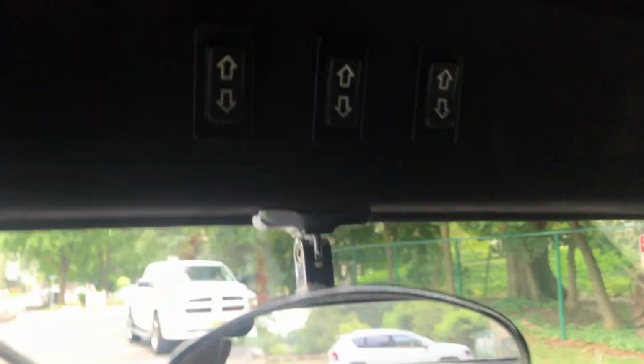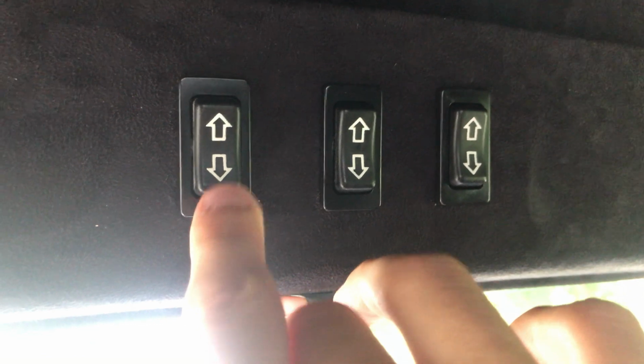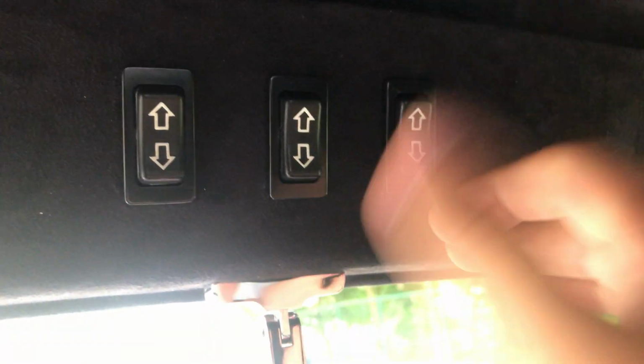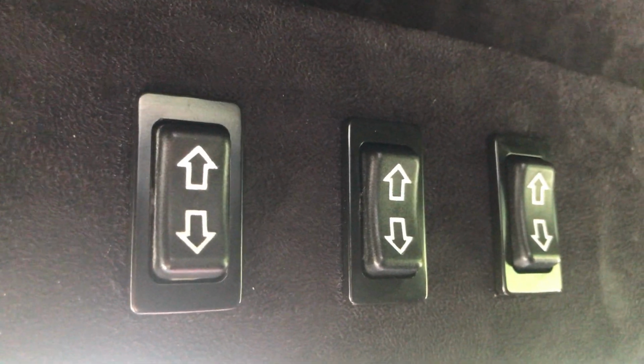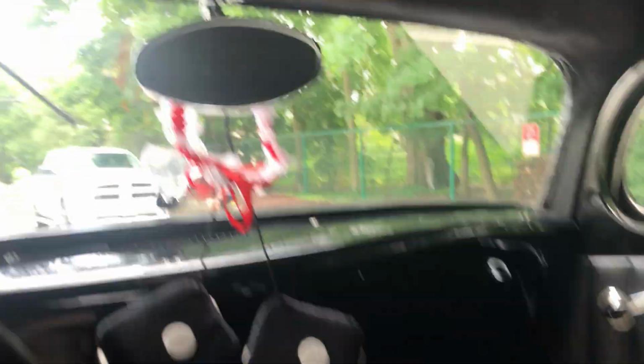And up here you actually have 3 switches, which on this side controls the driver's side power window. This is the power trunk for the back, actually, and this is the power passenger side window. So yeah, this car does have power windows for both sides, which is really cool. And what I find probably the coolest is that it does have that power trunk.